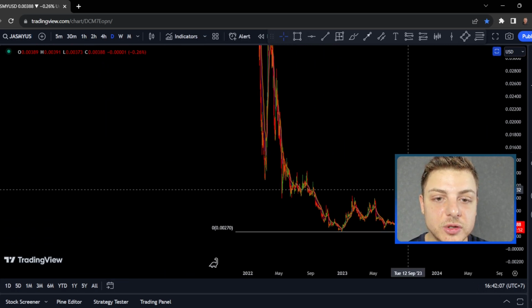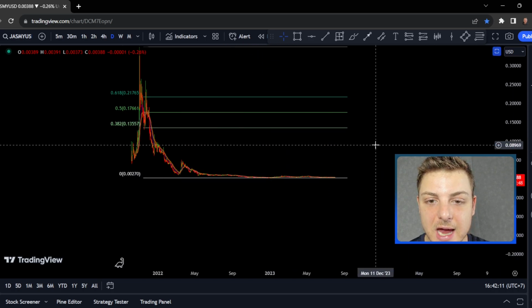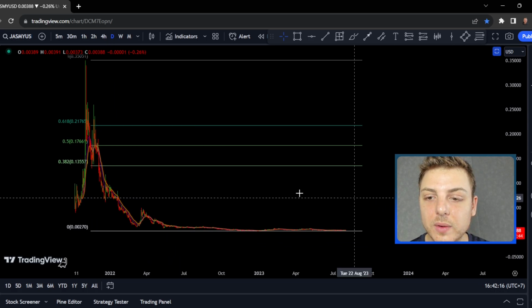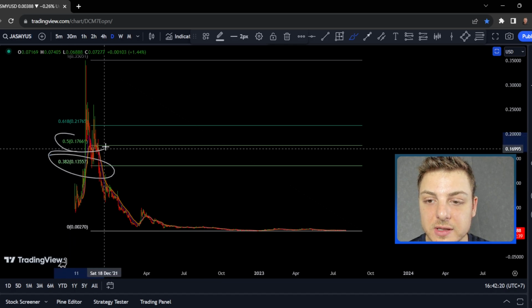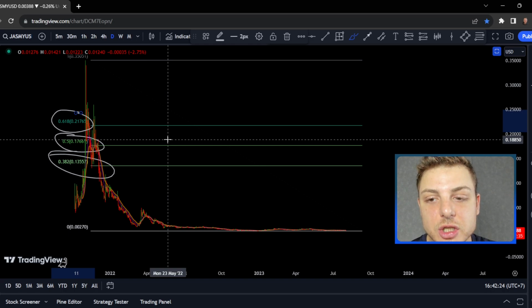So the next thing that I want to do is actually see where the Fibonacci retracement is setting up. We can see that we've got some lines on the chart right now. We've got the 0.382 in this level here. We've then got the 0.5. We've then got the 0.618 level on the Fibonacci retracement.